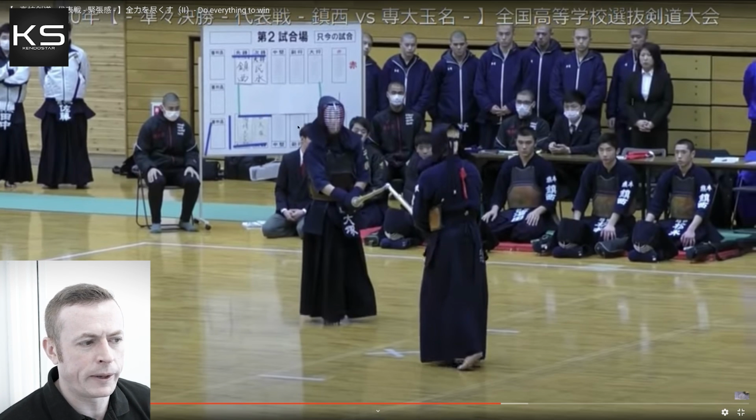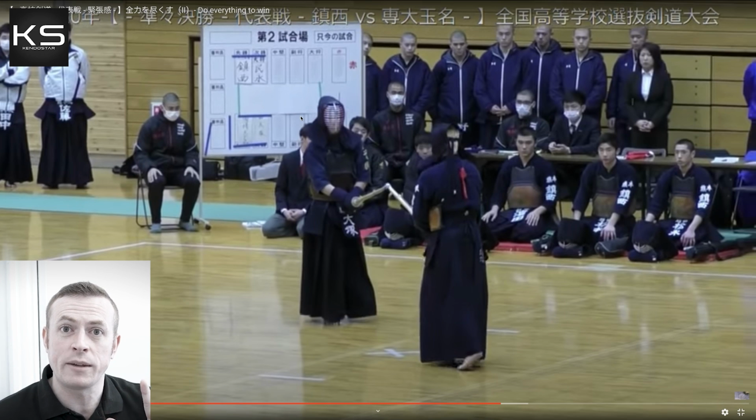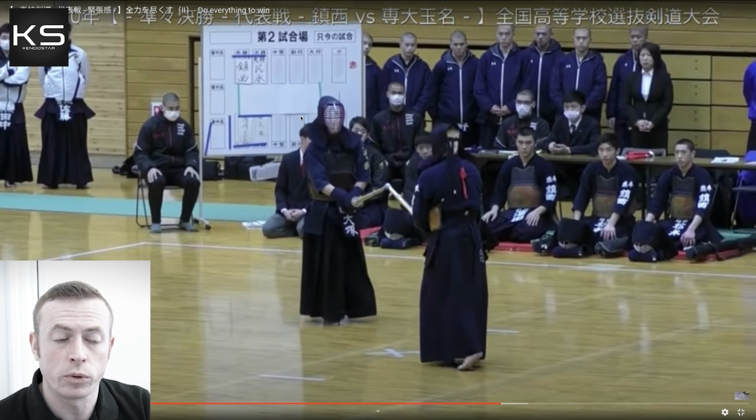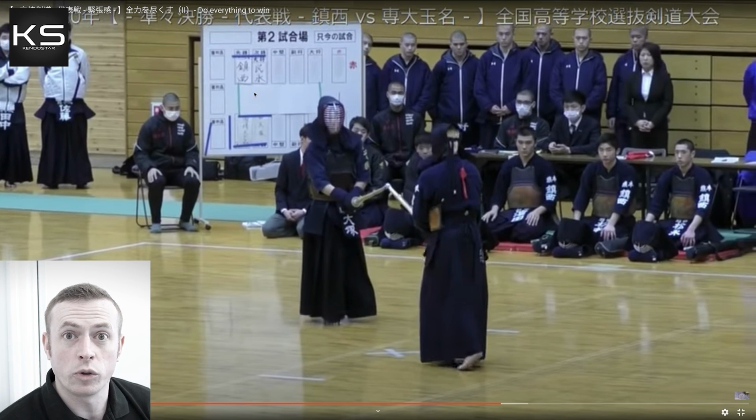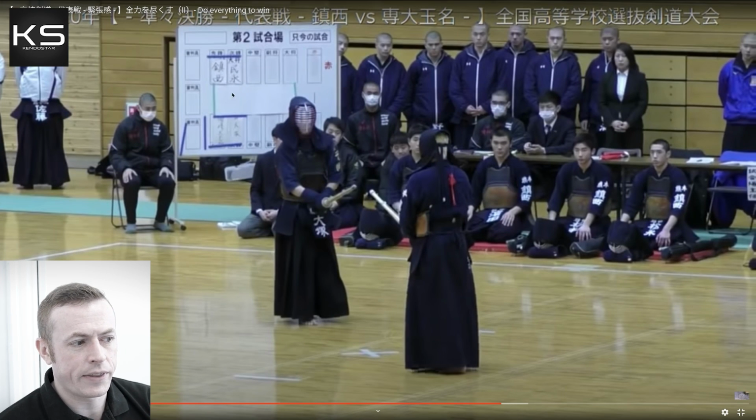Now, this looks like it's probably the Daihyosen. That means that when the teams are drawn, and they're all on equal scores, both of them send a representative player out to do Ippon Shobu. And that's probably what's happening here, which is why there's only one name. And then on here, they're going to write the score.